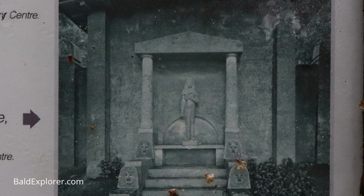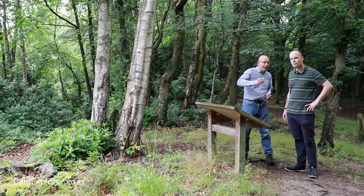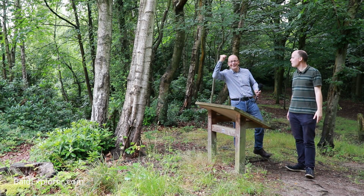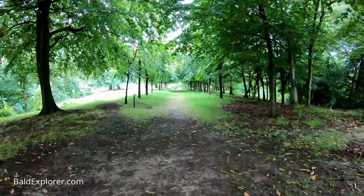It is a shame it's gone, but there's a lot of the garden that has survived, miraculously, actually. So we're going to carry on down towards the mausoleum. There's a sign that way, and actually we're on the Greensand Way. Are we? Yes, we're on the Greensand Way. Let's go and explore a bit more then.